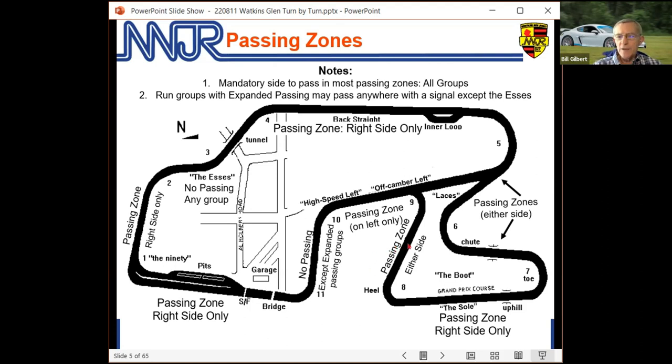Between 8 and 9 is another place where the line crosses. So again, it's generally easier for students to track out and immediately go track right and then give a pass on the left side. But you can give a pass on either side that you wish in this passing zone.